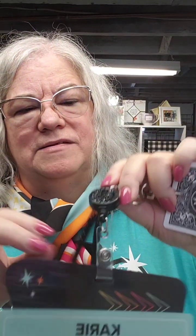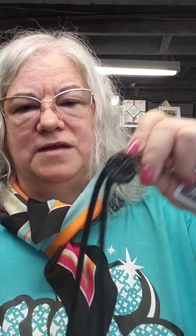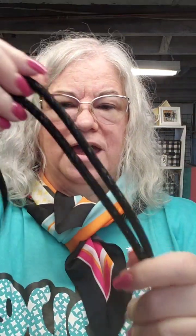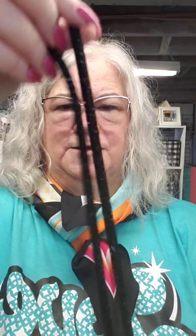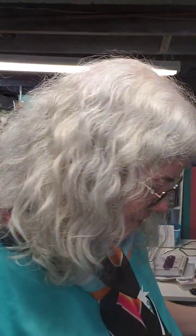But look at this little piece. You see, it's not really showing up, but it's little black gems, and it's one of those stretchy thingies. But look, the actual lanyard is glittery. So it was very elegant. So that was fun. But that is everything that Stampin' Up gave us.